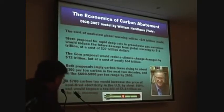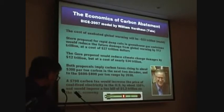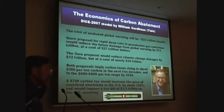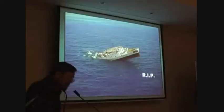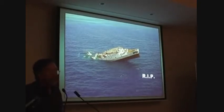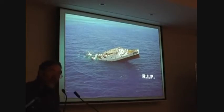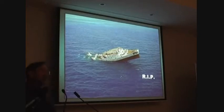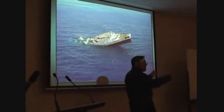A $700 carbon tax would increase the price of coal-fired electricity in the US by 150%, and would impose a tax bill of 1.2 trillion on the US economy. This is torpedo number 8. This will not happen. You can't absorb torpedo after torpedo after torpedo without ultimately sinking. The astonishing thing is that I show you the figure of what should happen. What is actually happening is the Queen Mary, that is the IPCC, is continuing to sail stately across the horizon, side full of torpedoes.